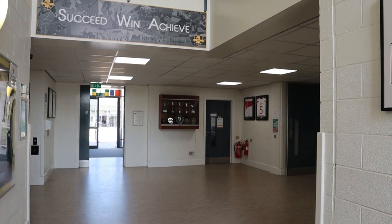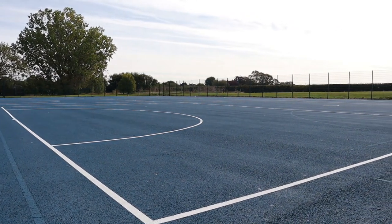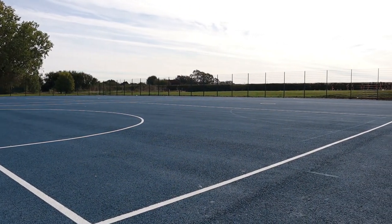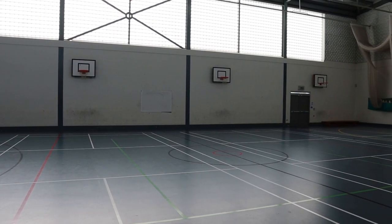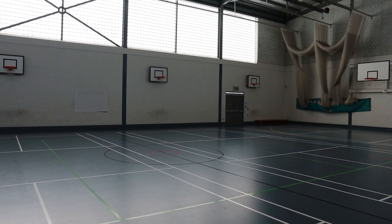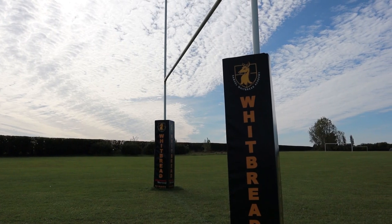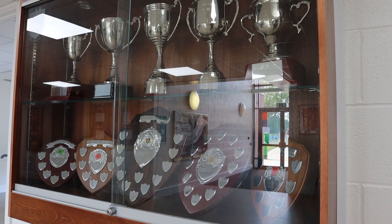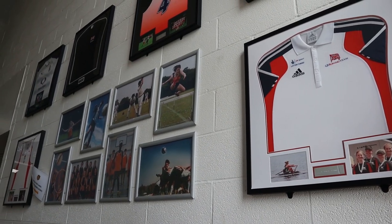If you're interested in sports, this is the perfect place to cultivate your passion with our expansive range of facilities, including tennis and netball courts, rugby and football pitches, and our large indoor sports hall. We also offer students access to our fitness gym, complete with professional equipment and apparatus. Samuel Whitbread is very proud of our students' achievements in sport, aiding and showcasing their abilities wherever possible.